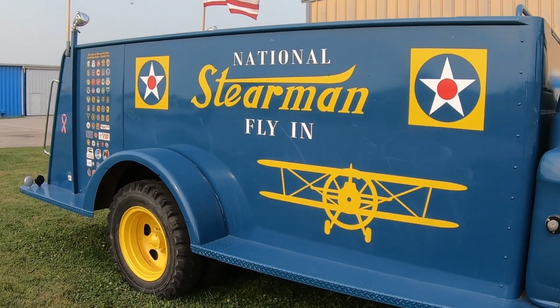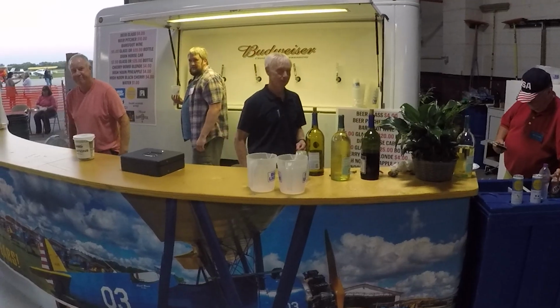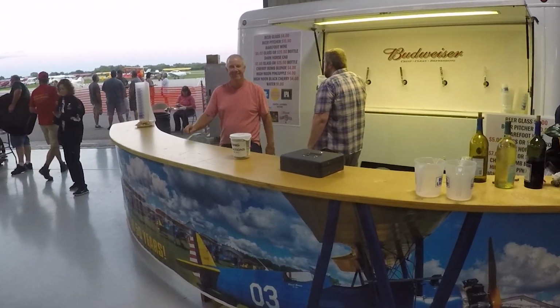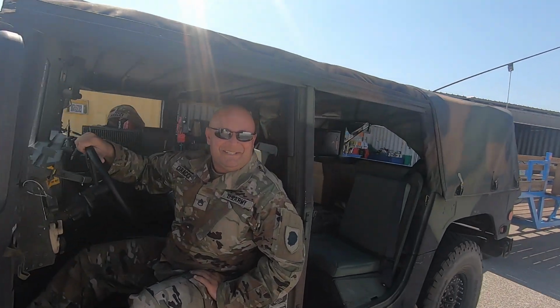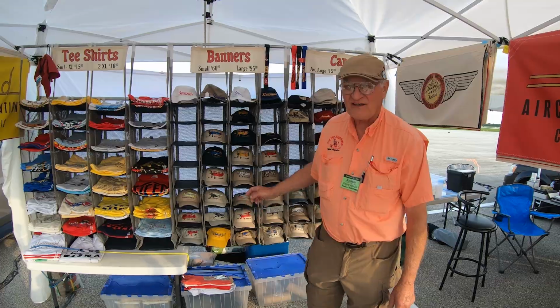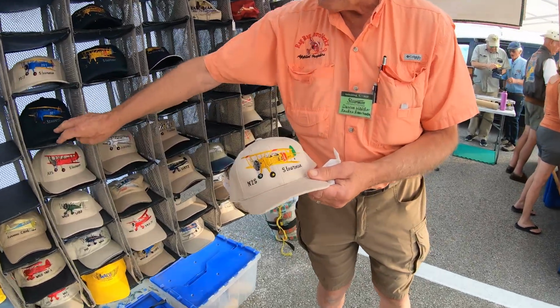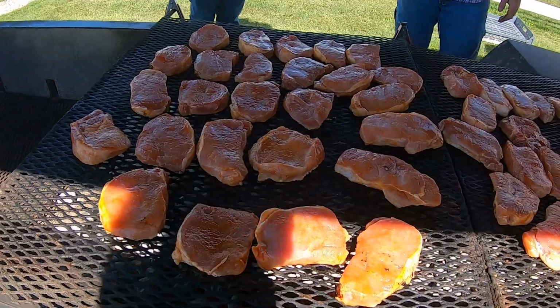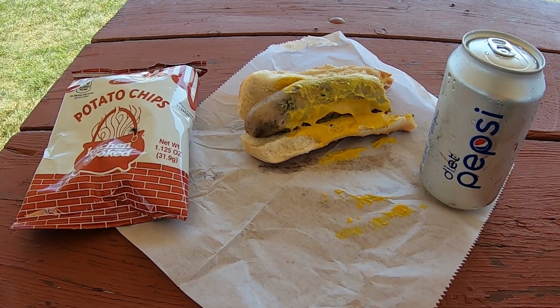So we did get up to Galesburg. We're going to do a whole lot more on what was going on in Galesburg, the social events, the technical things, aircraft that weren't Stearmans, a lot of the local color, a lot of the vendors having fun, showing us all different stuff. Really great folks wanting to talk to us. We were able to check out some of the local cuisine. We'll go over that. The flyouts were absolutely phenomenal. The local stuff was great.